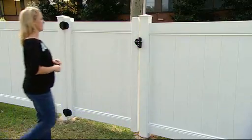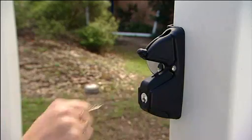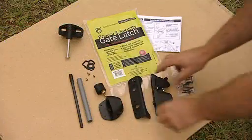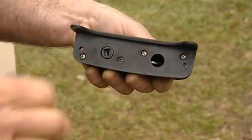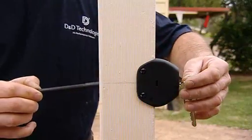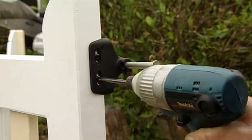LokkLatch Deluxe offers top-quality security and durability thanks to its tough, 100% rust-free construction and offers a great solution for a wide variety of fencing situations. The one versatile model is suitable for all kinds of fencing materials, including post widths of up to 15 centimeters or 6 inches. And installation is made easier thanks to the built-in adjustability of the latch's fixing points.